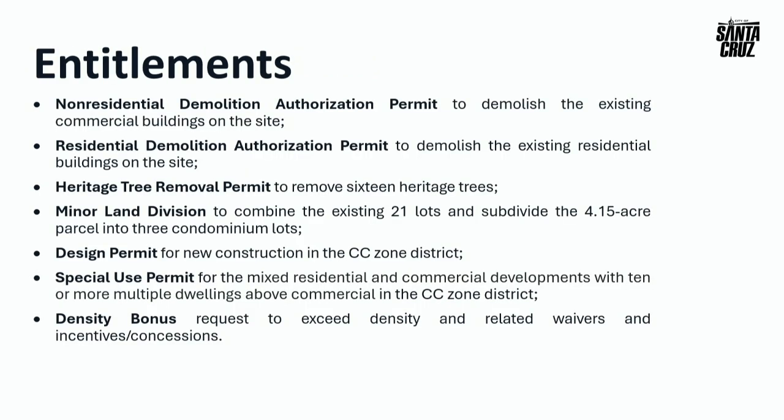So in terms of entitlements that are involved with this project, we have a non-residential demolition authorization permit, residential as well, both of those for the demolition of the existing commercial and residential buildings. Heritage tree removal permit to remove 16 heritage trees, a minor land division, basically involving the merging of the 21 lots and then subdividing them into three buildings into 3 condominium lots.